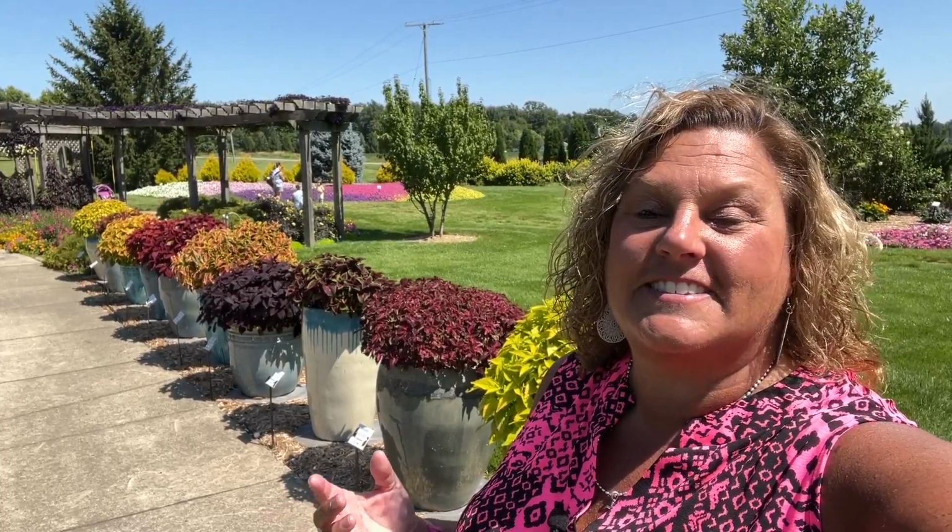Today we are at 4-Star Greenhouses, the home of proven winter annuals. And we are going to walk down this path and take a look at all of these beautiful ColorBlaze Coleus. I think this is going to be great. You can see them side by side to see what the different colorations look like. Let's take a closer look.